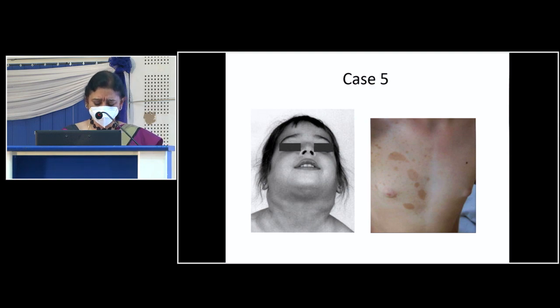Some of these are not so common, but I just want you to start thinking, that's all. With cytopenias, these are cafe au lait spots. So if you see cafe au lait spots in a child who's come with lymphadenopathy and organomegaly, how will you connect cafe au lait spots with organ infiltration?